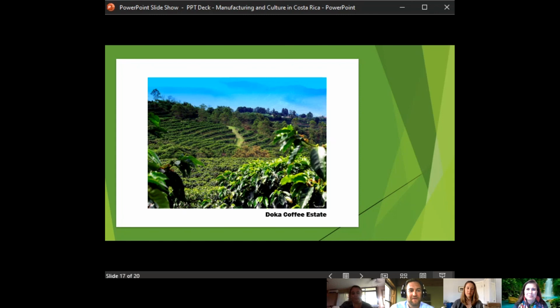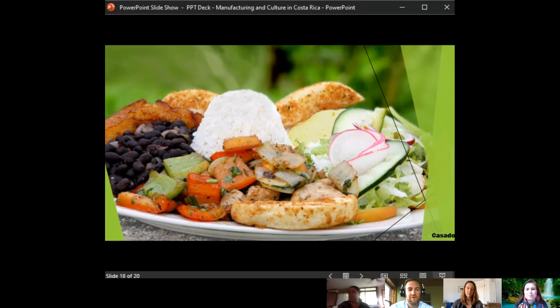I think that because of the really fun cultural activities and food, that goes without saying. We know that about Costa Rica, and I'm excited about opening the students' eyes to career opportunities outside of their hometown or their home state.